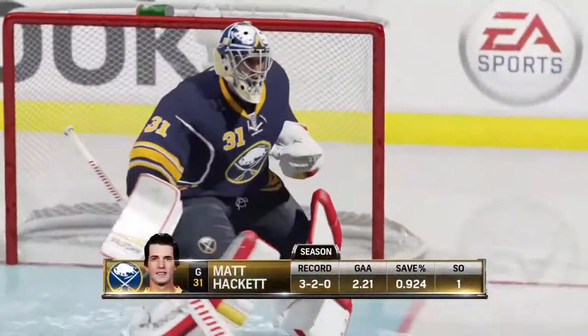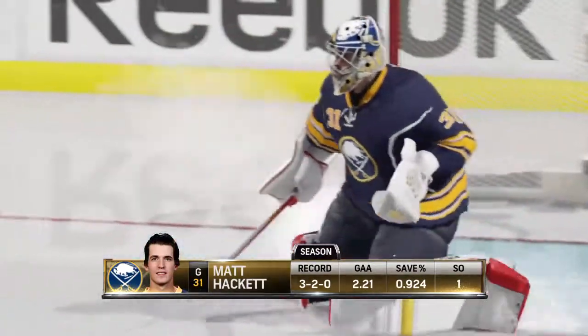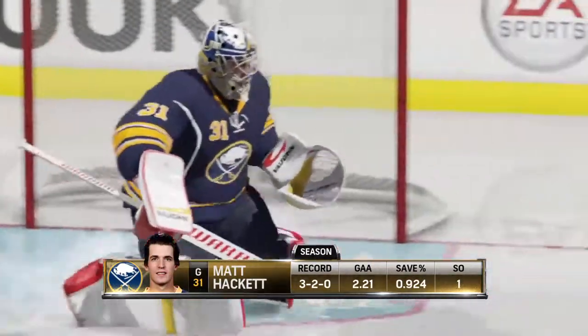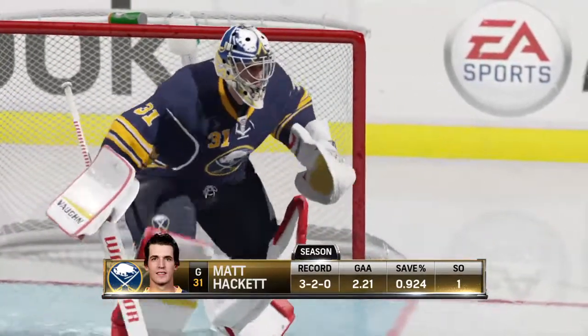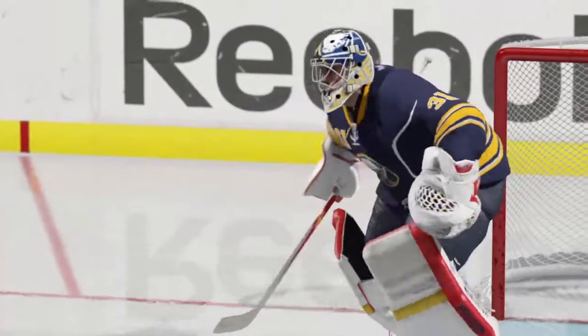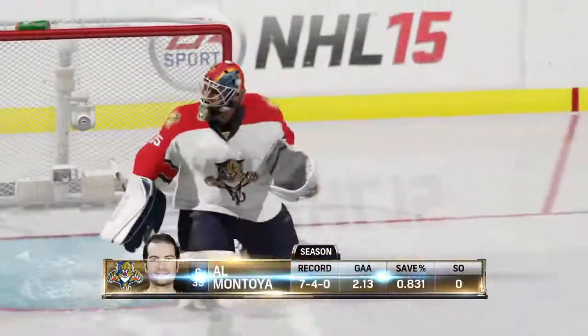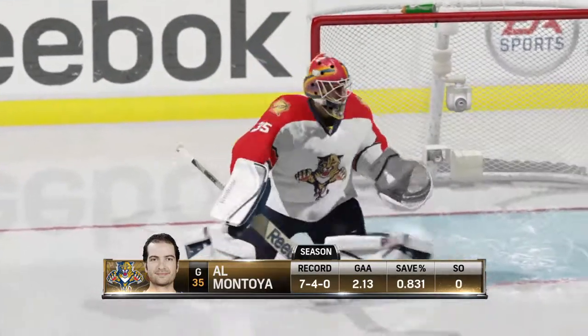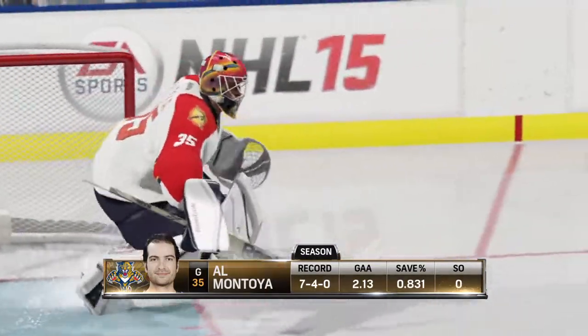Now we turn to the last lines of defense, the goalies. Hackett's the goalie tonight for the Sabres. The trouble with an out-of-balance winning percentage like this one is you get a victory and it doesn't look like it helps much, but it does a little. Montoya's the man at the other end of the ice for the Panthers. Notice the goals against average. He is one of the league's best in that department.